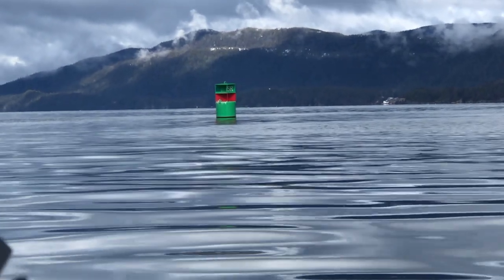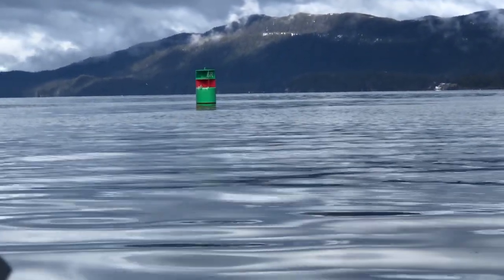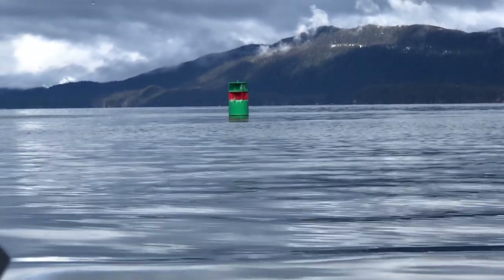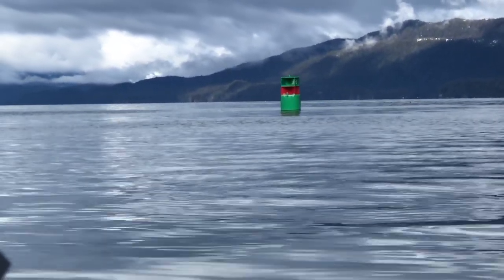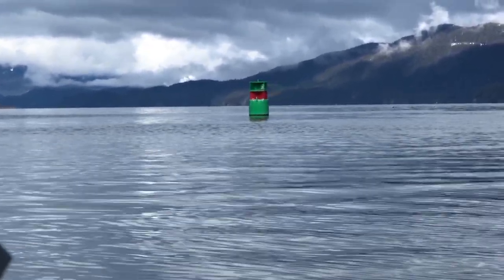SR, Strauss Rock, lateral can buoy. Submerged rock over there somewhere.